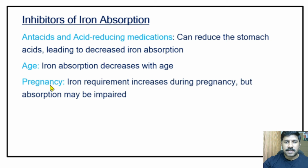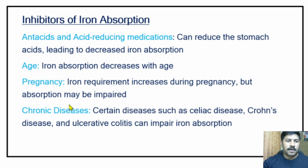Then in the case of pregnancy, iron requirement increases during pregnancy. At the same time, iron absorption may be impaired. So requirement will be high, but absorption will be impaired in pregnancy. So that is why iron and folic acid support is important in pregnancy. Chronic diseases such as celiac disease, Crohn's disease, and ulcerative colitis can impair iron absorption. So these are the main factors that inhibit iron absorption.